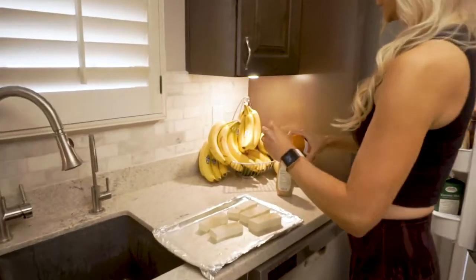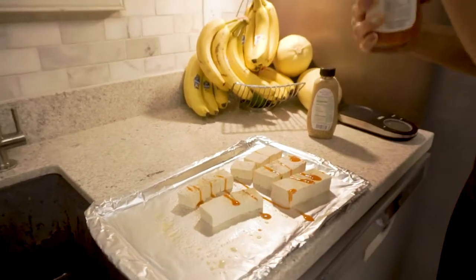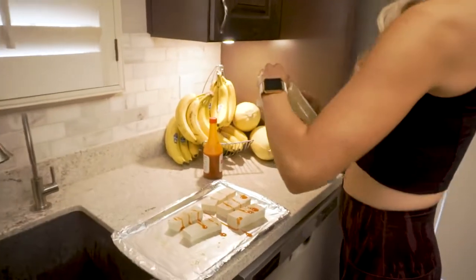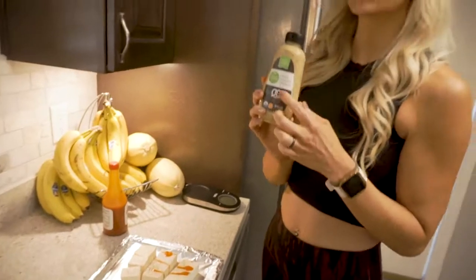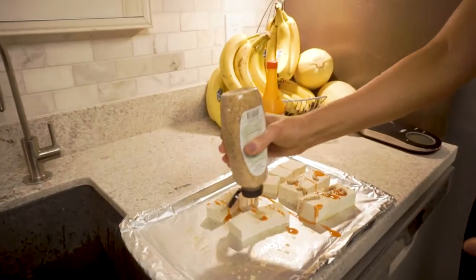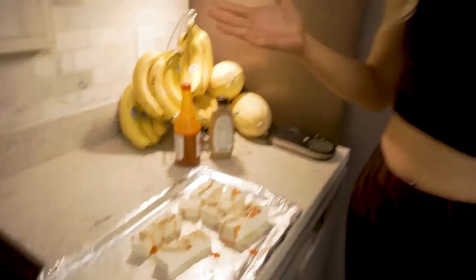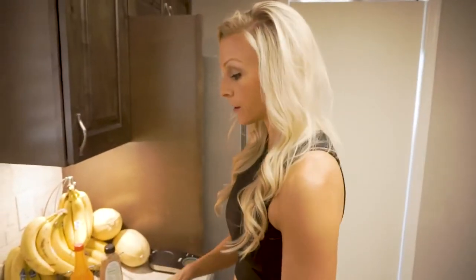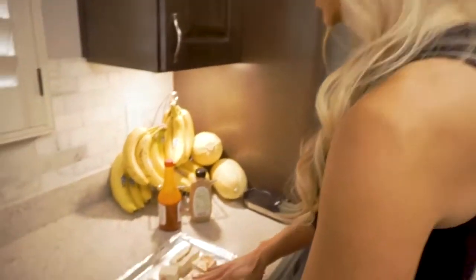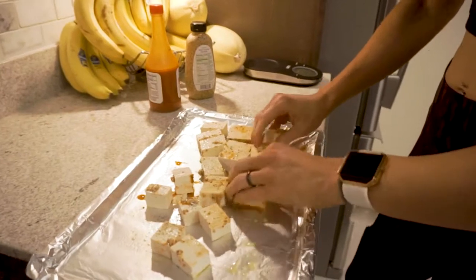So what I'll typically do is put some hot sauce. You can use any sorts of hot sauce that you want. And then I'm using here stone ground mustard, but you can use yellow mustard, you can use Dijon mustard, whatever you prefer. So I'm just gonna take this and put some on here. And then here's where you get a little dirty. So to spread this around, make sure it's evenly coated, I just use my hands. So I'll just try to evenly coat each one of these pieces.